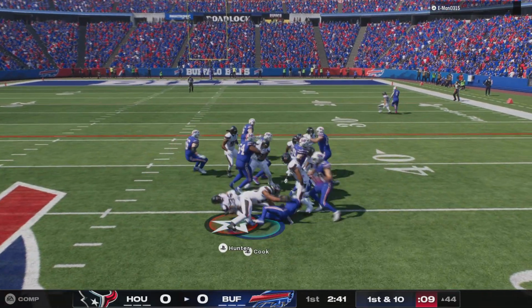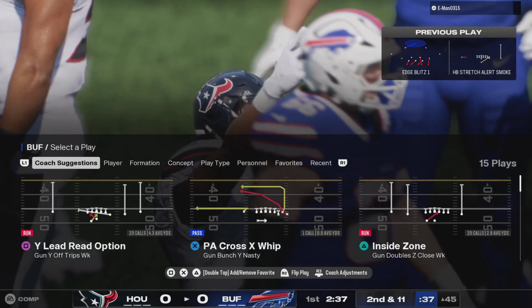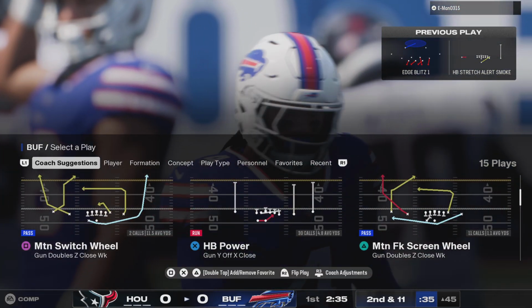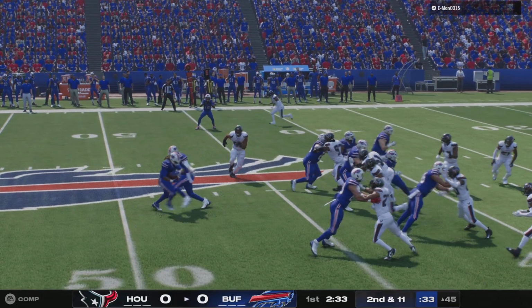First down, here's the run with Cook. And after the good gain last play, this time, as he's going to be stopped behind the line of scrimmage. Officially, it's a 1-yard loss. That's going to bring up 2nd and 11.